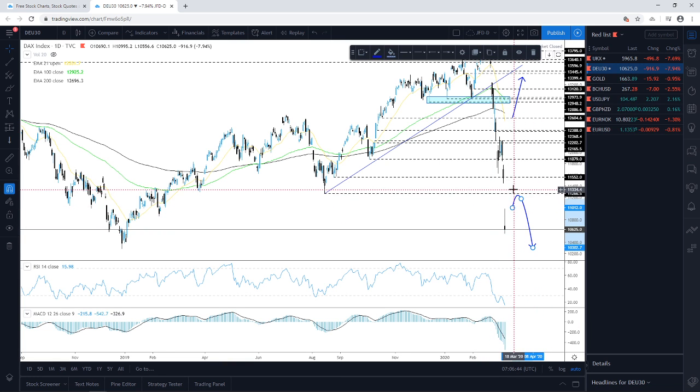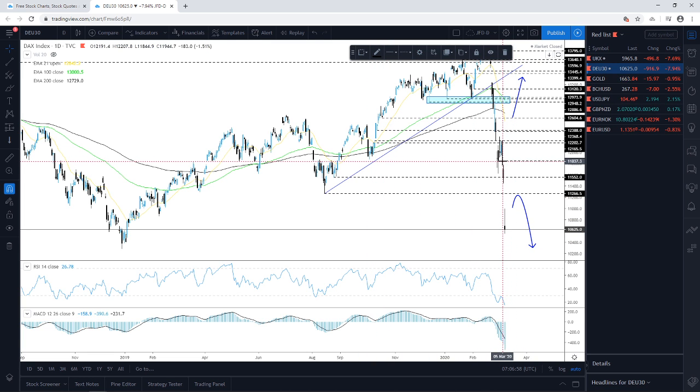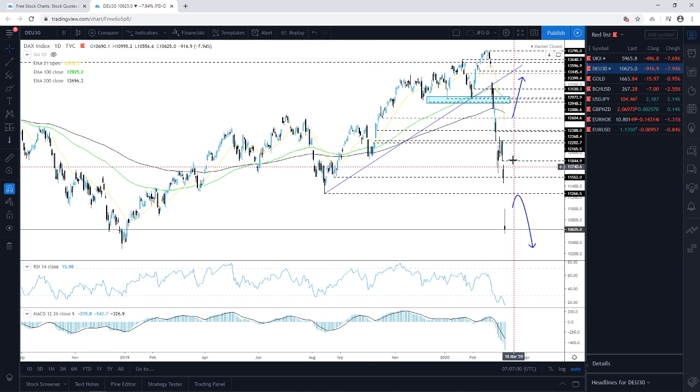If it climbs above it and stays above it, then this little territory here for us will be somewhat of a neutral one. But if it climbs back above the 11,550 territory, somewhere around here, this is where we will potentially consider a possible move to the upside again. So I do understand that we're kind of missing out on a possible move here higher.